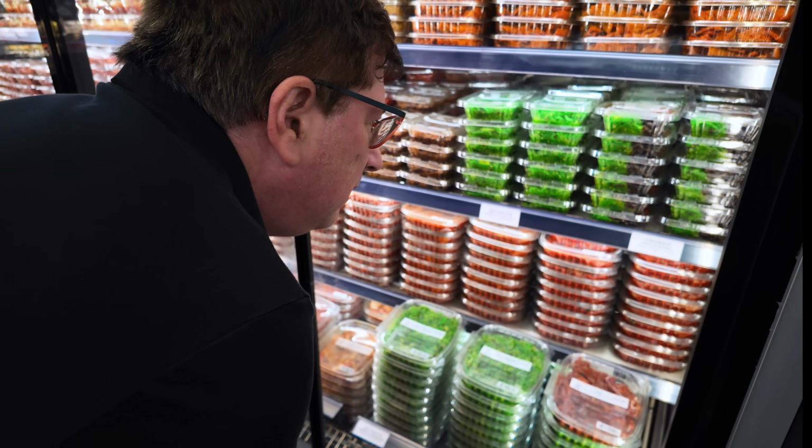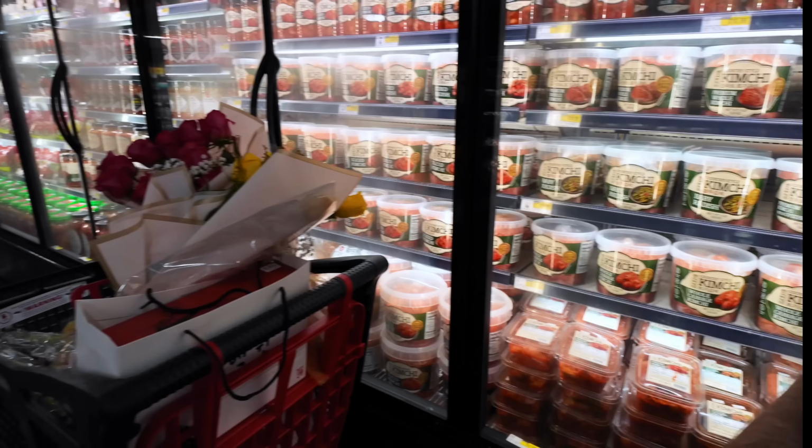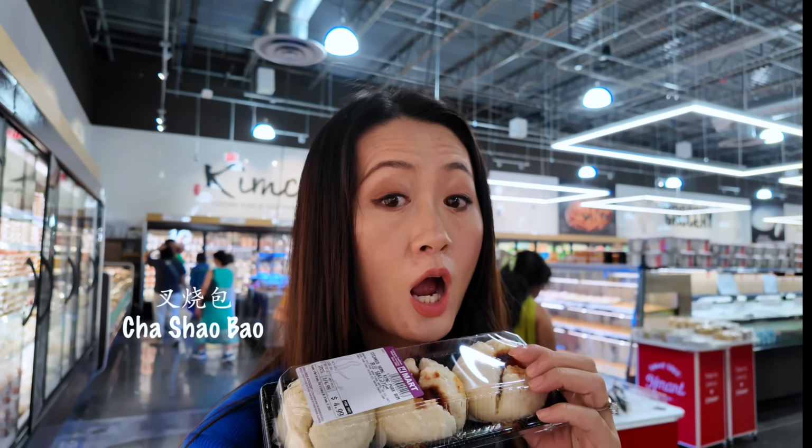Let's try this jar, this medium-sized harvest jar we're getting. Cabbage. Yeah, I can try one. What are you looking at? They're different. Oh, they're different buns. Ha shao bao.